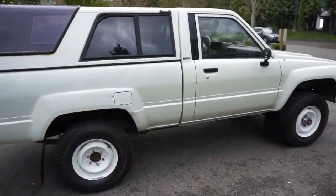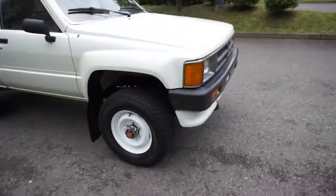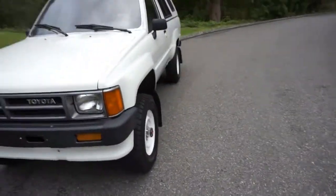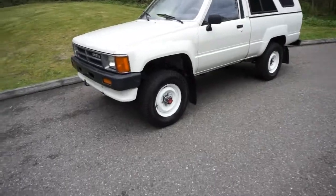It's only a 2-owner. Just came up here to Washington the last couple years. We've had it for a while. This is the first time it's been listed for sale. So the original owner handed it down to the son, and then we acquired it. So this is a really rare truck. I mean, this thing is completely untouched.